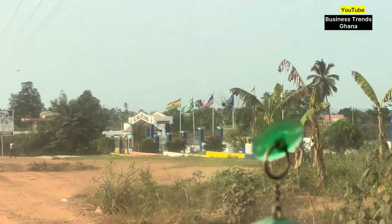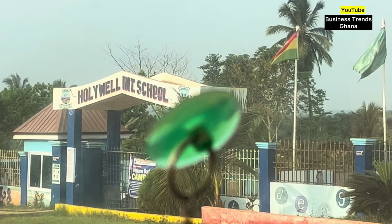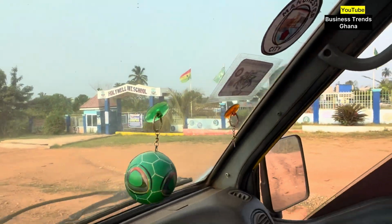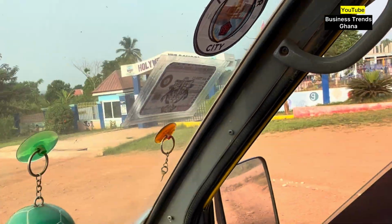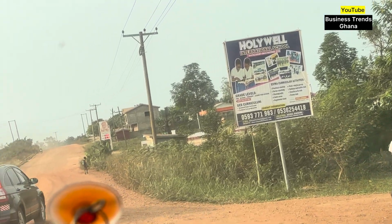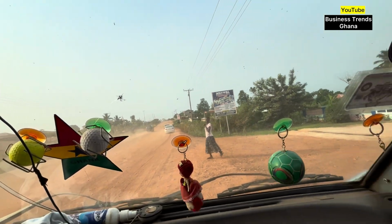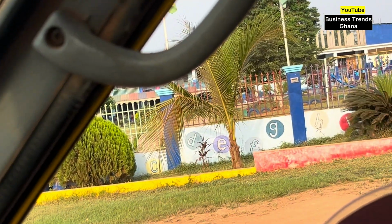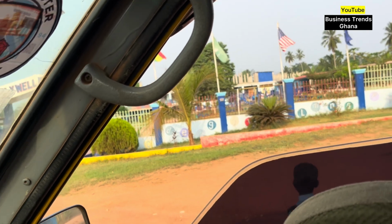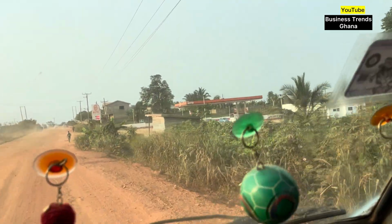But for now, no, this is a school. It's called Holywell International School. So those who are located at this location, you have a very beautiful school here. Kids from kindergarten to junior high are all attending this school. We have kids coming from Agona Swedro, Agona Nsaba, Agona Duakwa, Nyakurom. They are all attending this school. And you can see this kid just alighted from our car and is going to that school.